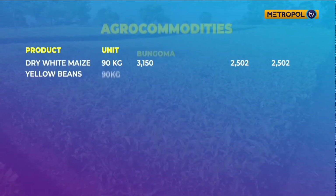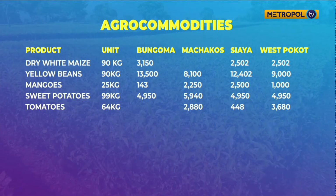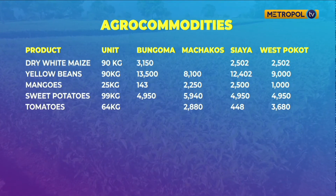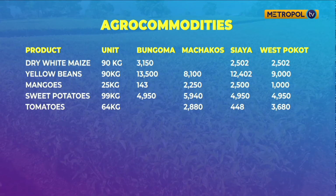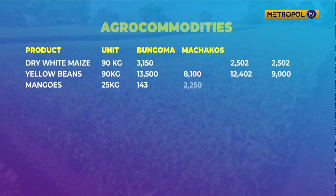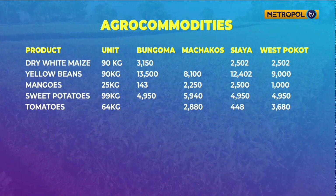And then we have sweet potatoes, per 99 kg in Bungoma is 4,950. In Machakos is 5,940. In Siaya is 4,950. In West Pokot is the same price. Now Siaya, Bungoma and West Pokot are a little bit economical.